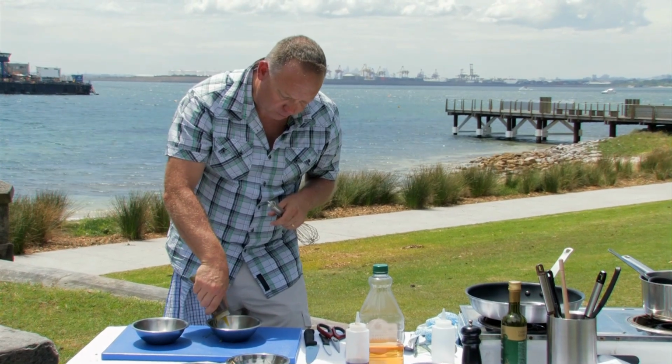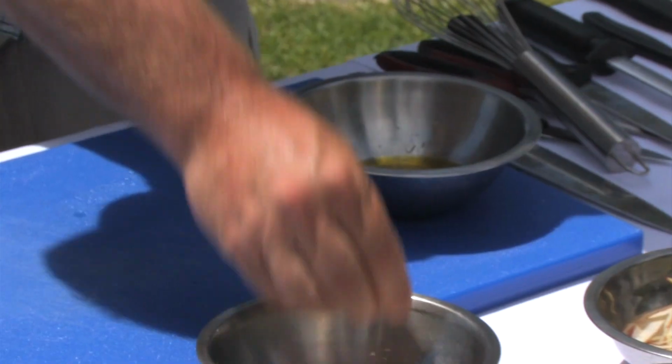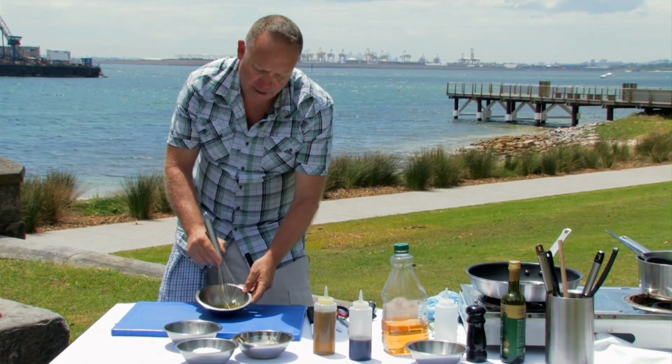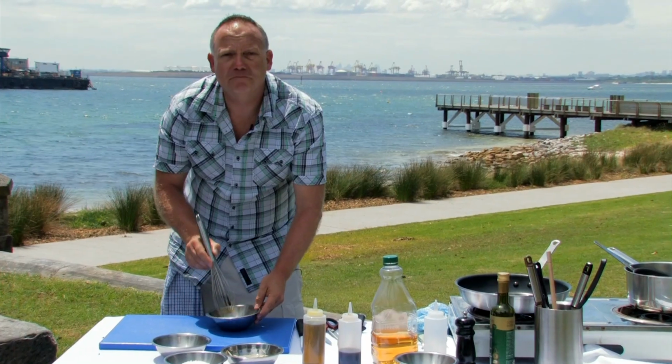To make our cider vinaigrette, add some quality olive oil, a splash of apple cider vinegar, a pinch of sugar, and salt and pepper. We're just going to whiz that up, and hey, it's emulsified. And that's our vinaigrette. Simple.